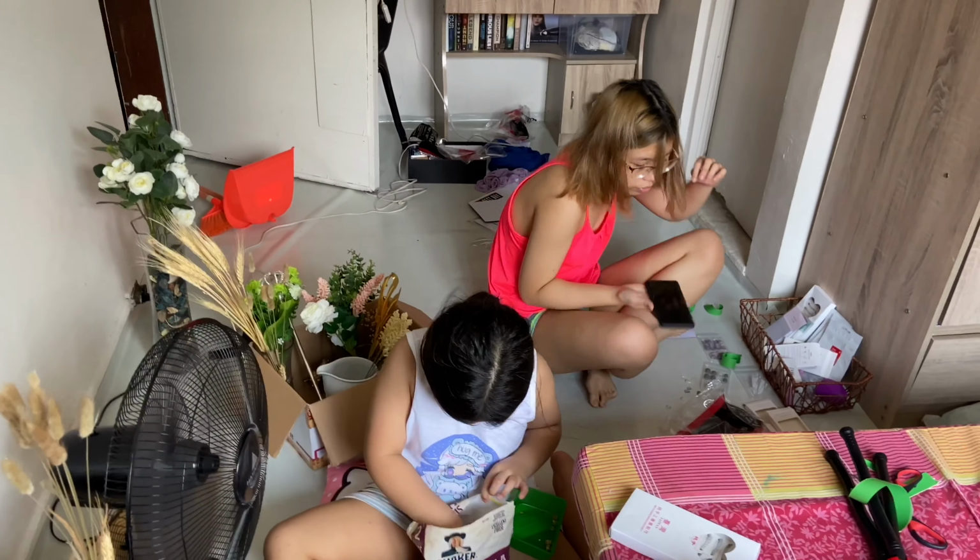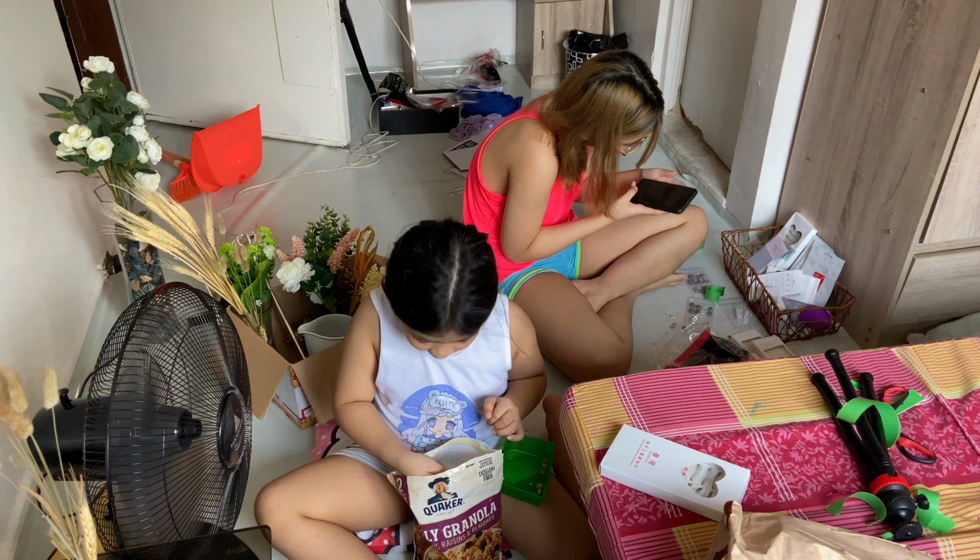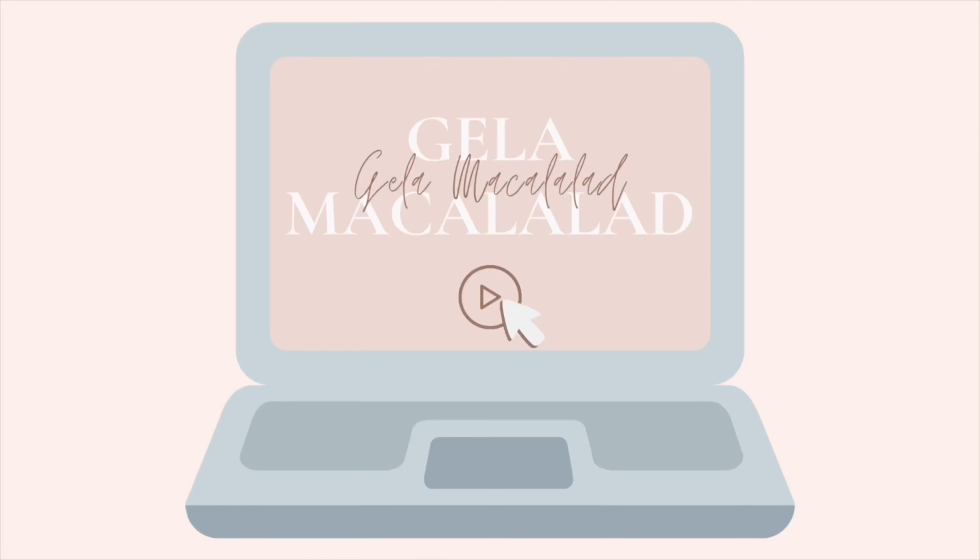Oh my god. Nangagaw na agad siya ng nail. My room is a mess again. I don't know why. It's because of us. I know. She's a Mona Lisa.